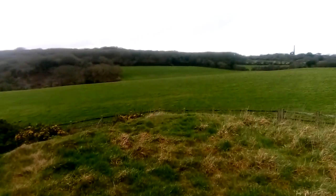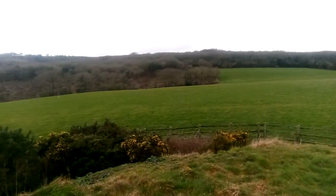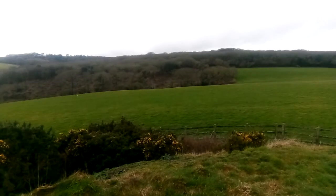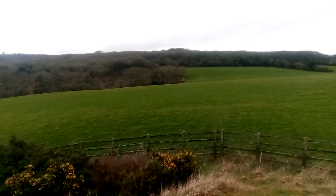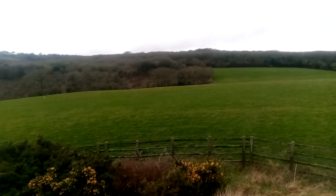So I hope you can hear me over the breeze. The woods down here is Unity Wood Mine, or Unity Woods, and my grandparents lived in a small hamlet of Todpole, which is just around the corner from here, and they used to collect firewood in there for their Cornish range.